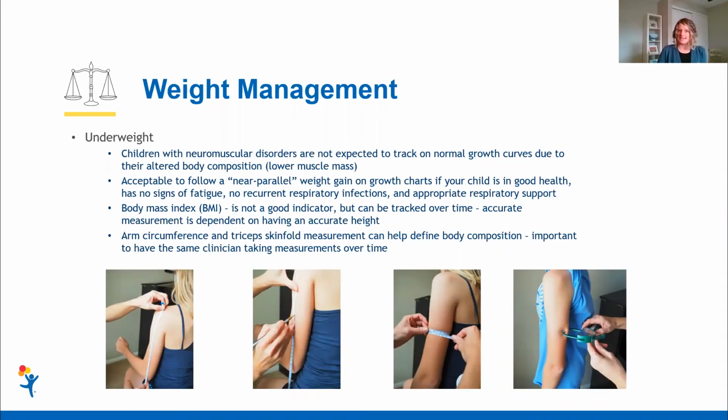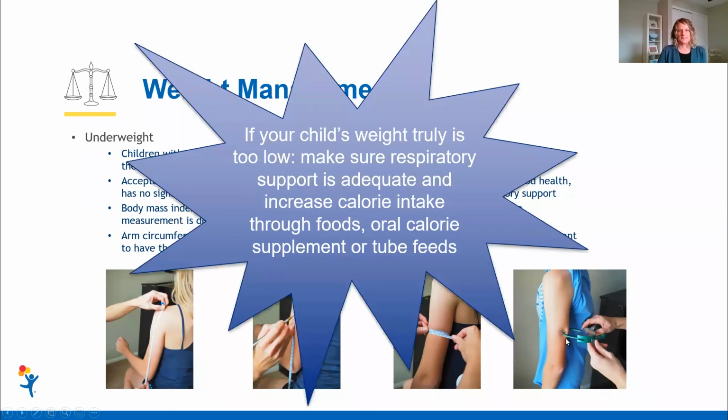So all that to say, sometimes it's okay if kids are underweight. But if your child's weight truly is too low, which sometimes happens, maybe they've recently been having trouble gaining weight or their weight just got really too low, we want to make sure the respiratory support is adequate, and we want to try to increase their calorie intake, either through the foods they're eating, oral supplements like Pediasure or Boost, or tube feeds if they need them. So it's a delicate balance. Maybe it's okay for kiddos to be underweight, but we don't want them to be too far underweight, and then we want to address that.